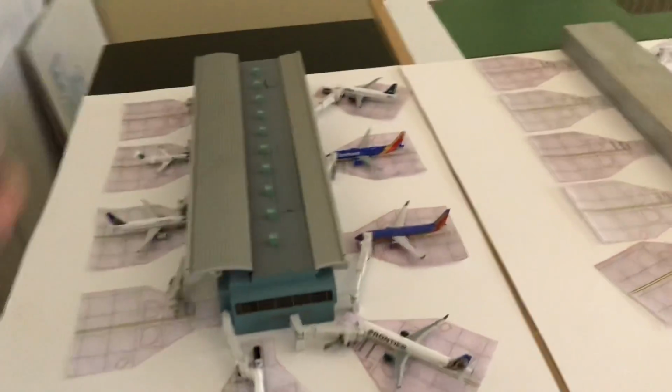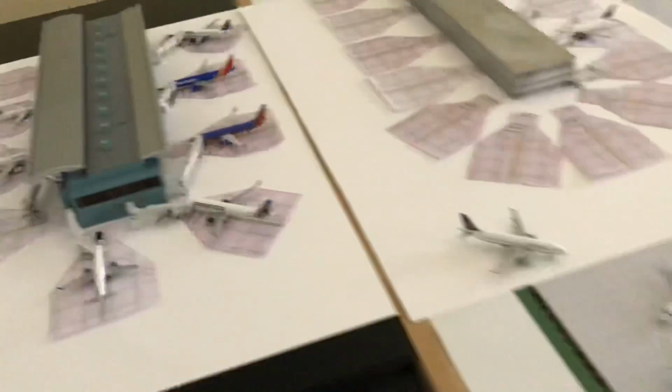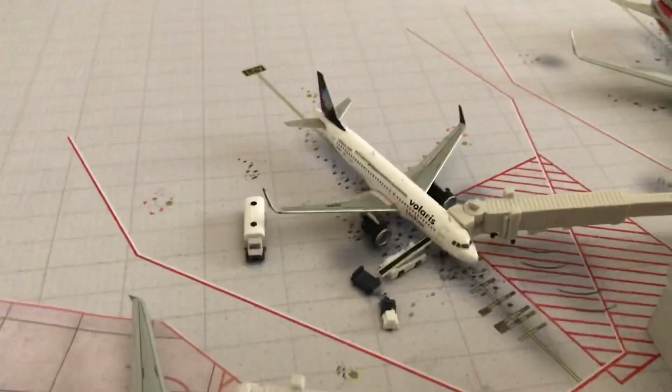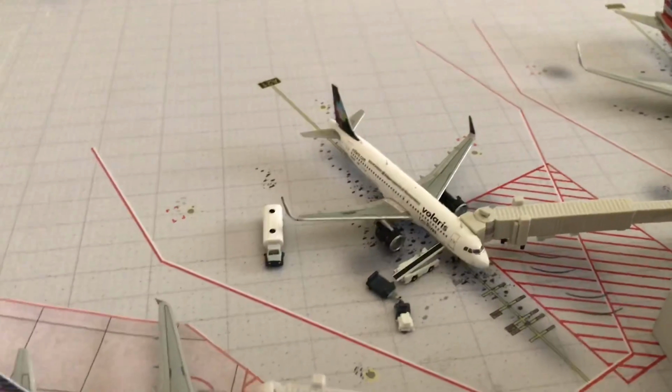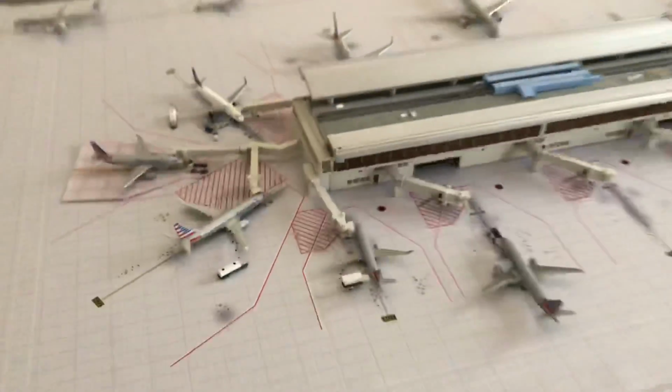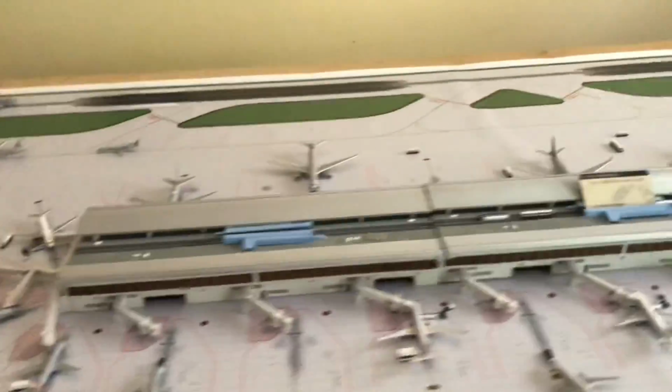There's a lot of new planes. I mean, just looking over here, the Southwest Max is new. I got the Volaris A320 Neo, which is new. They just recently started service on December 13th with service from Guadalajara to Charlotte on a 320 twice a week. So that's really exciting. It's our third international carrier.